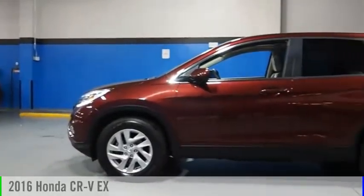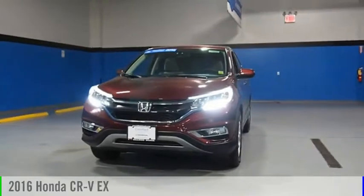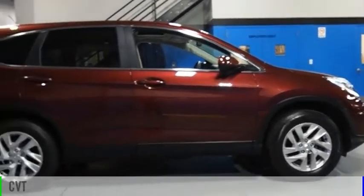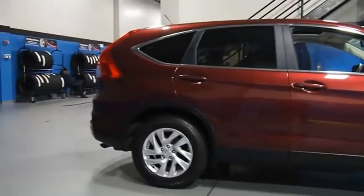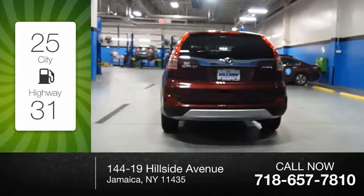Make a great choice today with the 2016 CR-V. This vehicle is powered by an all-wheel drive, 4-cylinder, 2.4-liter engine and comes with a continuously variable transmission. Great fuel efficiency saves you money by requiring fewer trips to the gas station.